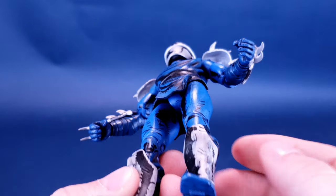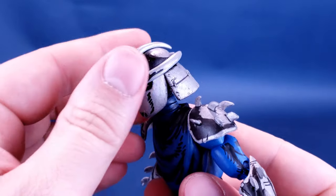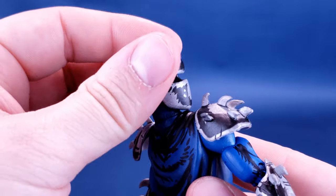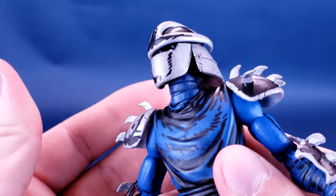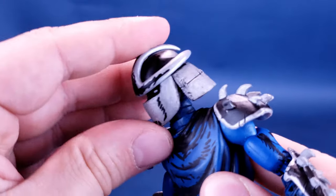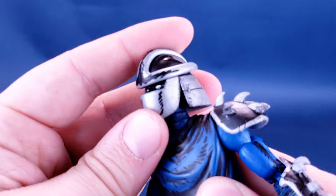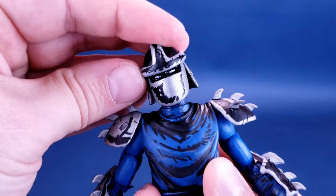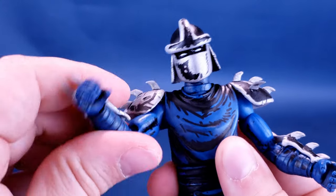Speaking of the figure's articulation, speaking of the figure's posability, Shredder's head rotates all the way around. There's really nothing preventing you from rotating it. There are no obstructions, nothing in the way of it. He has a good amount of articulation and posability happening in the head here, even to the point where you can rock it back and forth. I like that as well. The hands rotate all the way around.